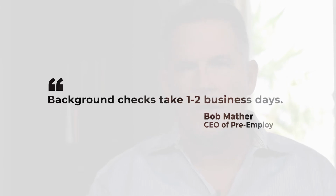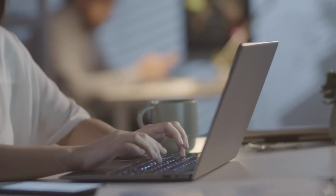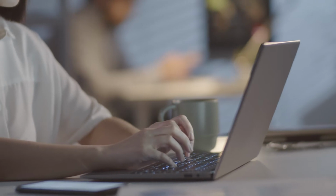The typical background check takes between 1 to 2 business days, usually right in between there. Our company averages about 1.6 business days, but there can be some things that slow down your background check. If your background check has an employment verification in it, for example, and the employer you used to work for does not want to cooperate with telephone calls or emails or letters, that could slow down your background check. But as a rule, it should take between 1 and 2 business days.